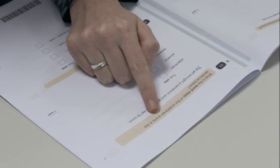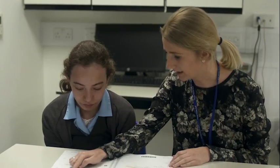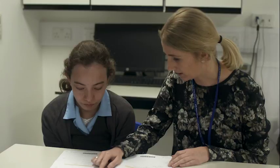Some access arrangements, schools need to make an application to the Standards and Testing Agency beforehand. Other arrangements the schools just need to inform us about, and there's some arrangements that a school can just put into place and they don't need to tell us or make any kind of application.